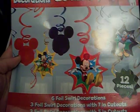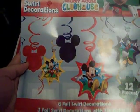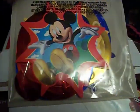Let's see, I'm going to pull this out. I'll save that. Okay, the next thing we have, she told me about some of these items that she wanted to send me. This is a Mickey Mouse Clubhouse Swirl Decorations, which is awesome for the kids. They'll have fun with that.